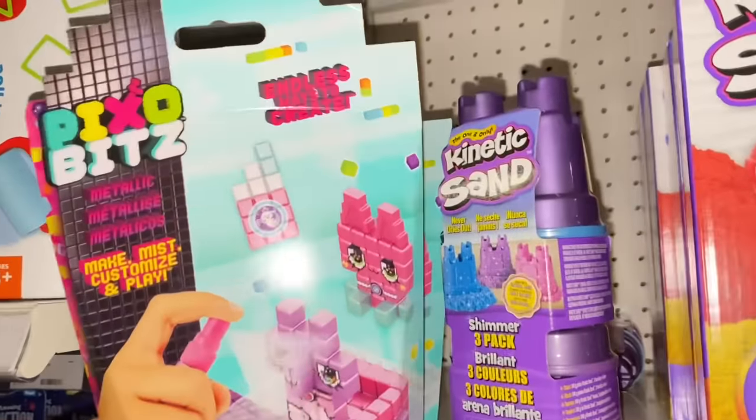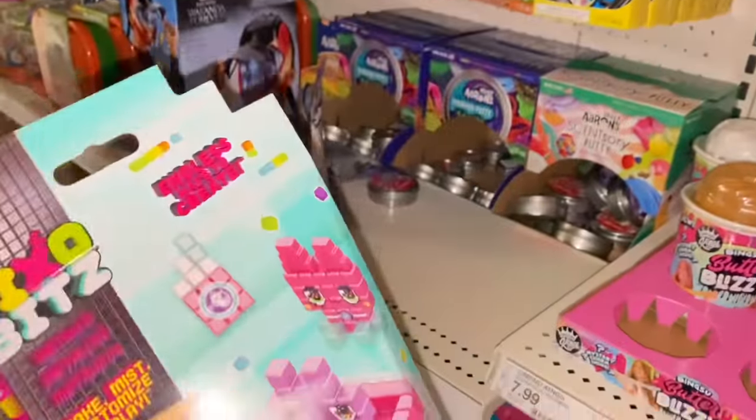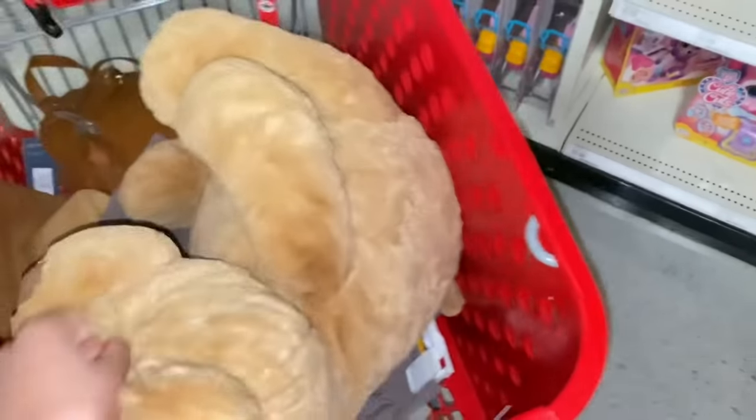Wait, can I give these to you? Oh my gosh. I used to have something like this. They were called Pixos. They're similar. They're really fun and they're in your color. Our colors are really hard, but there's squishmallows we could look for. Oh yeah. We got the whole section to ourselves, baby.